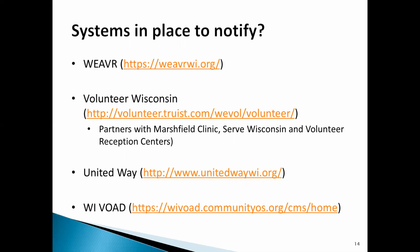Another system, which is managed through Wisconsin Emergency Management, is Volunteer Wisconsin. Also, the United Way has a very robust volunteer management system, and there are the multitude of Wisconsin VOADs, again, voluntary organizations active in disasters. Just envision a representative from each one of these entities under one roof in a volunteer reception center.